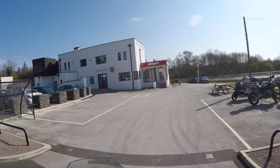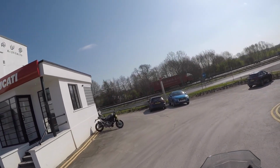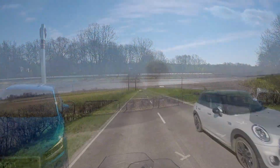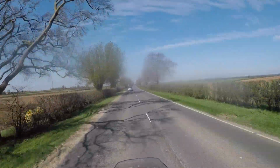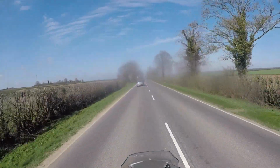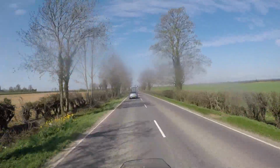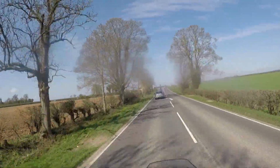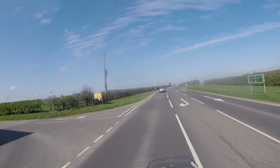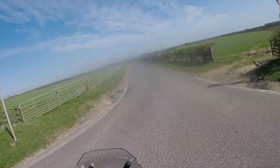What a fantastic building. Art Deco. The GS is over here. I've just turned off the A1 after an interesting look around the Ducati showroom, and just up here is the starting point of the Rutland TT. So what I'm going to do is get onto the course. Here it is, and if possible shortly find somewhere to pull over and show you the route.